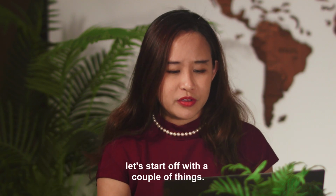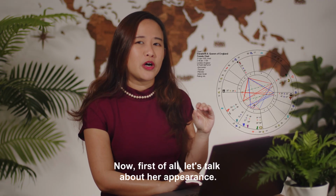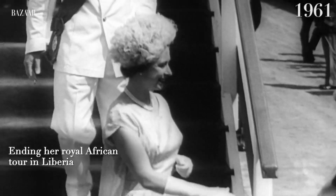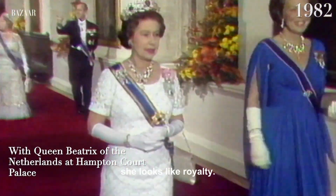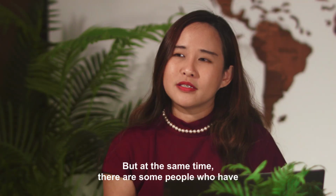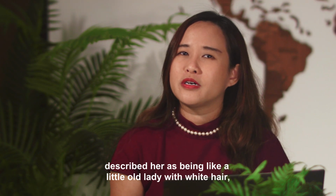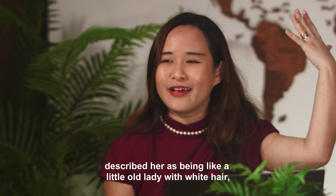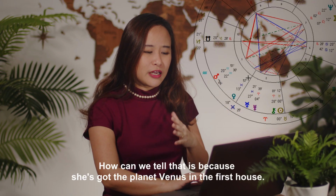So let's start off with a couple of things. Now, first of all, let's talk about her appearance. You've all seen the Queen. She's always very beautifully dressed and looks super regal, like a royal person. But at the same time, there are some people who have described her as kind of a little old lady with white hair, like someone's grandmother. And how can we tell that?